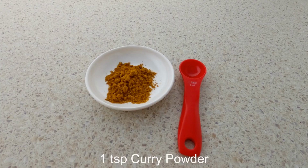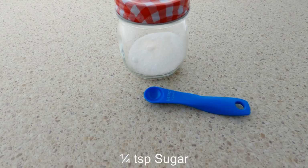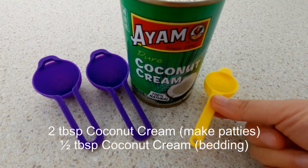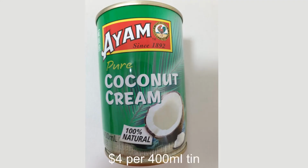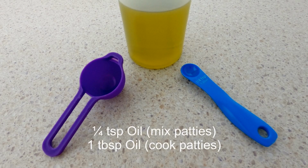For ingredients, we need 1 teaspoon of curry powder. I'm using curry powder that does not contain garlic or onion. 1 teaspoon of salt. 1/4 teaspoon of sugar. 2 tablespoons of coconut cream for patties and 1/2 tablespoon for bedding. I bought the coconut cream from supermarket. A 400ml tin cost me less than $4. A quarter teaspoon of oil to mix the patties and 1 tablespoon to cook the patties.